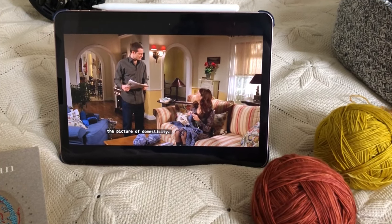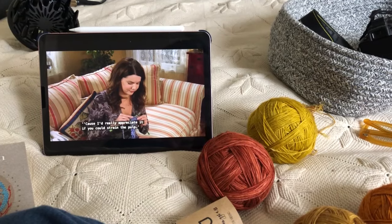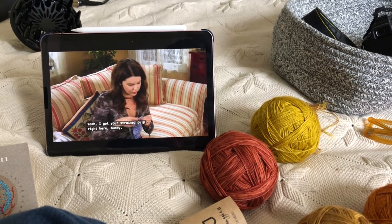Married lady, the picture of domesticity. Ha ha ha. So what's for breakfast, Martha Stewart? Poached eggs, blueberry muffin. Appreciate it if you could strain the pulp. Yeah, I got your strained pulp right here, buddy.